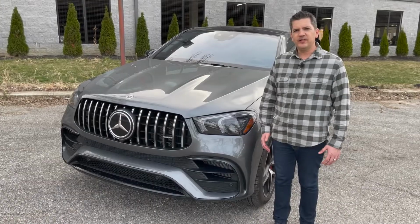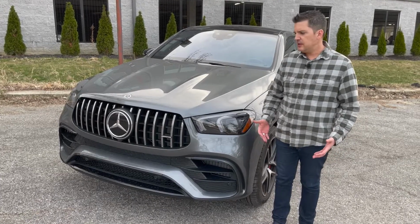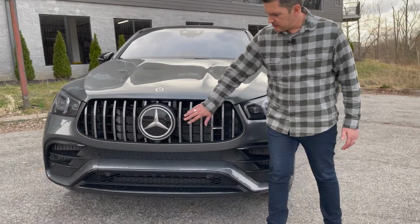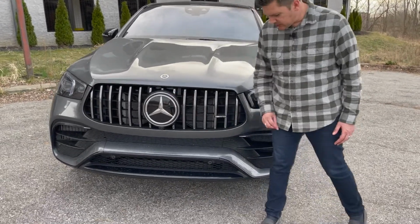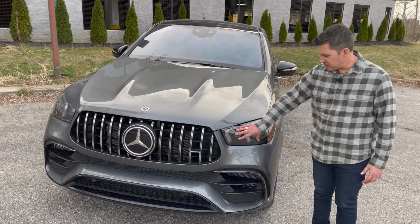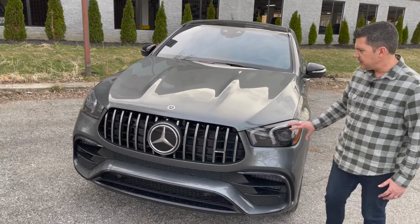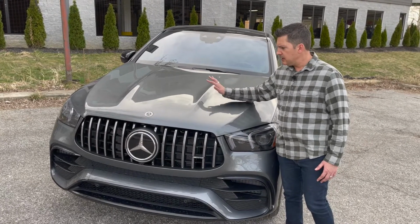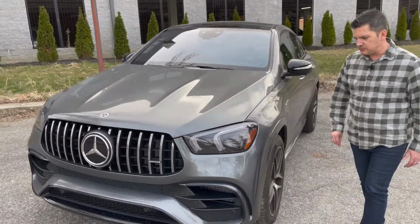Well, from the front, the GLE Coupe looks just like the regular SUV. And this being the AMG version, you get the big grille with the chrome slats in it, the large Mercedes star, and then down below the really aggressive front fascia that looks like it could suck in a Smart car. Also like the quad headlamps with the light tubes over them, the double bubble hood that pays homage to the Mercedes 300 SL Gullwing. All looks very nice, really ties it to the Mercedes brand.